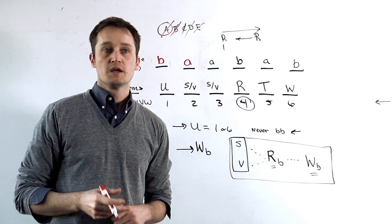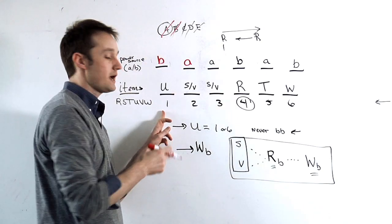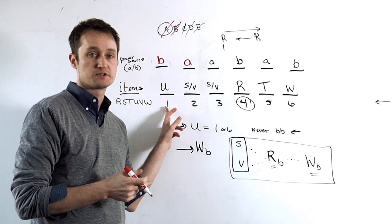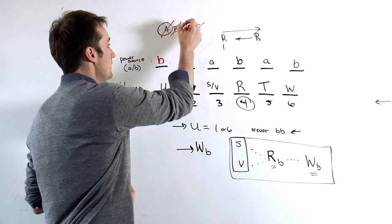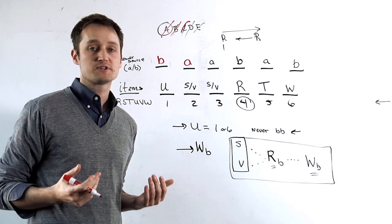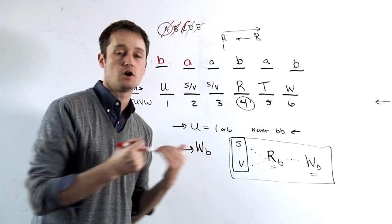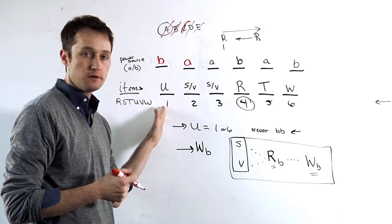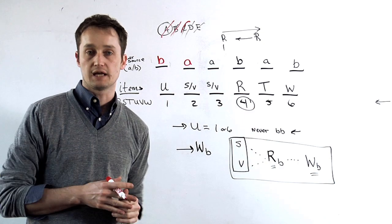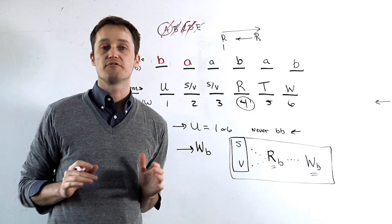It gets me to C. C says whatever's in position 1 has to be powered by a battery. I know that. That was the new rule they told me. U is powered by a battery. I knew U was in position 1. This has to be true. It's not what I'm looking for, and C is out. D says the second position is powered by an adapter. That's the deduction I was able to make based on this new rule. If B is 1, then A has to be 2 because I'm never going to have two B's together. So I can get rid of D, which means E better be the thing that doesn't have to be true.